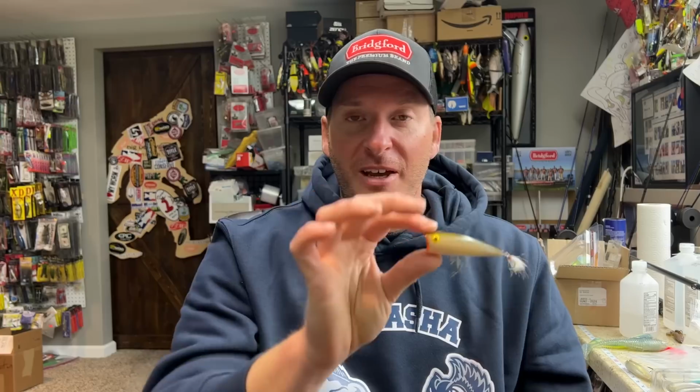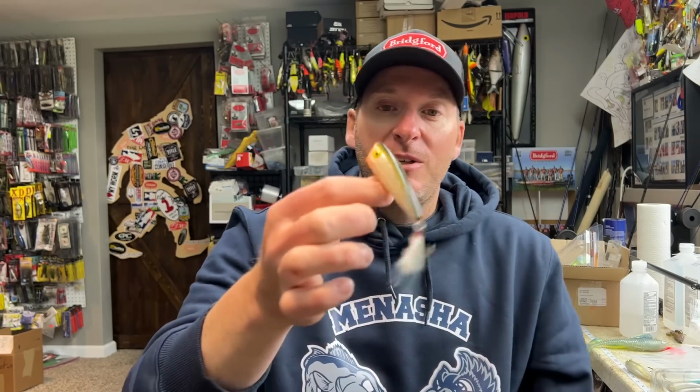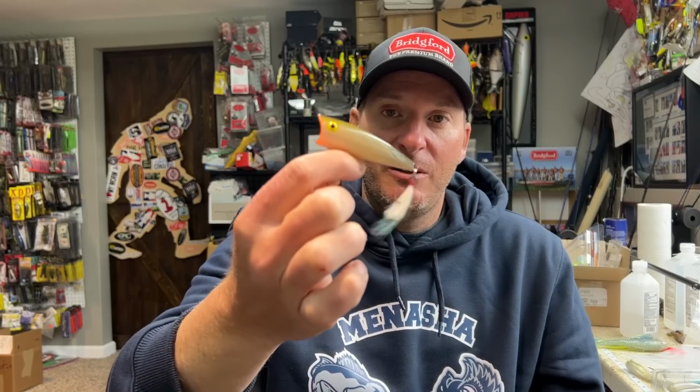So you pop it, you let it sit there for a little bit. Some people like the rings to completely disappear. Other people like to work it a little faster. The key is you let it sit there. You kind of give the fish an opportunity to look at it. There's not too many better baits that look like a bluegill that's feeding on the surface when it's sitting there in the water, and it just generates a lot of strikes.